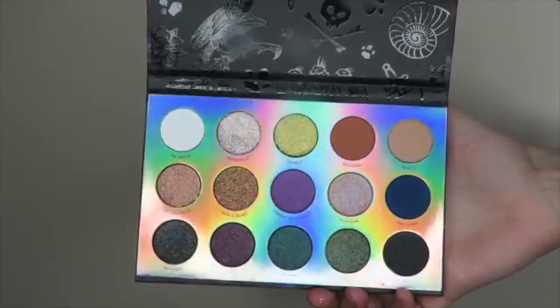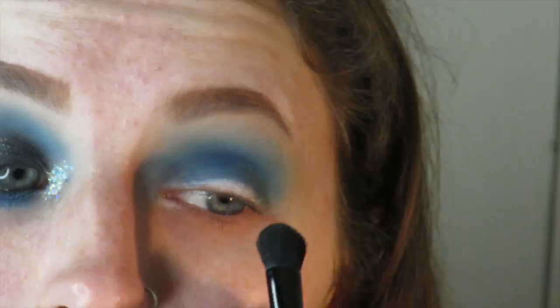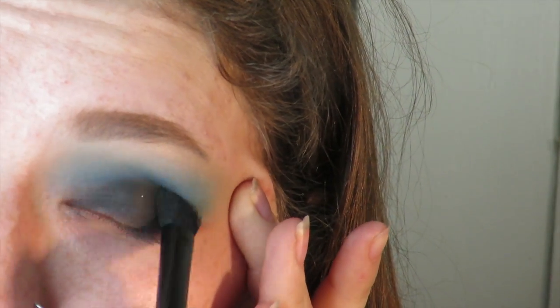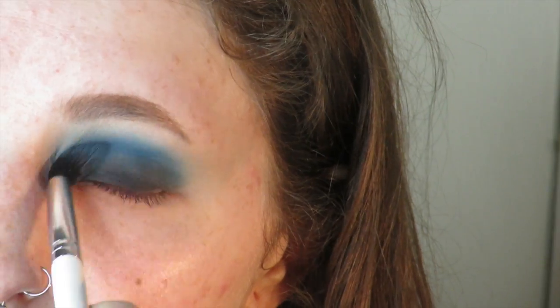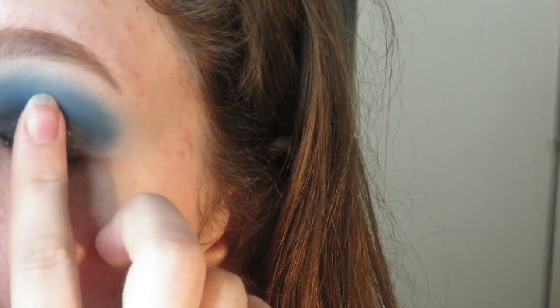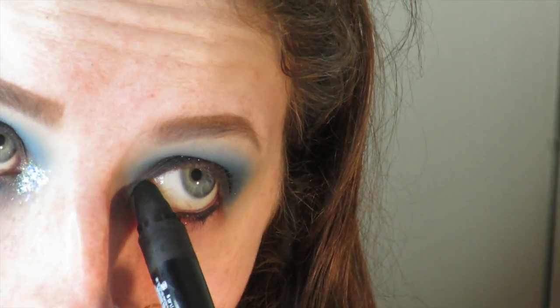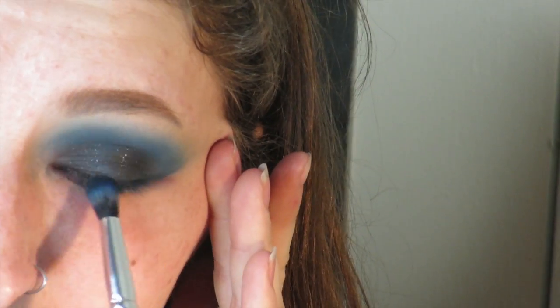Then I'm coming in with 101, aka 101 Dalmatians, which is black. Planting that all over my lid. Then blending those together. Going in with Revenge on my finger, I'm dabbing that again on my eyelid. Then with any black liner, just line your waterline and then blend it out with some more Fates.